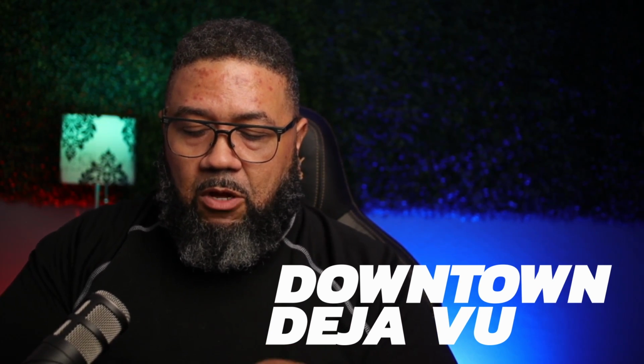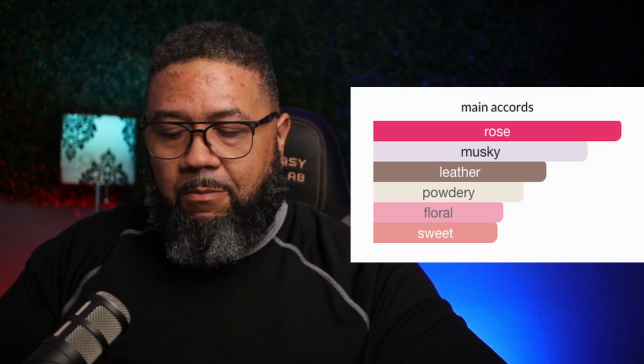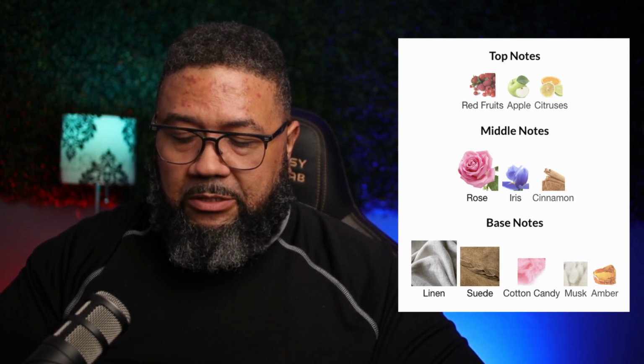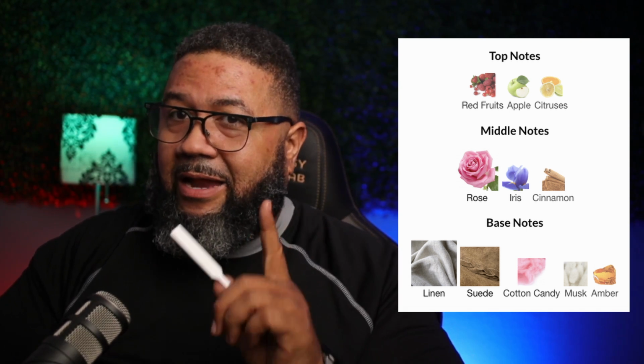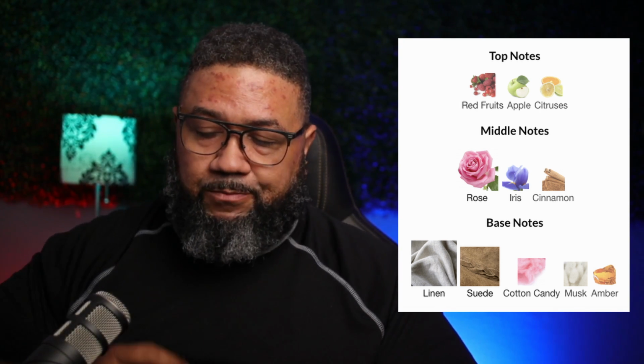So up first, let's go with Downtown DejaVu. Let me pull up the accords on this. This one is a rose, musky, leather, powdery, floral, sweet fragrance. As far as the notes, top notes are red fruits, apple, and citruses. Middle notes are rose, iris, cinnamon. And your base notes are linen, suede, cotton candy. This is one of the ones where I was like, interesting. Cotton candy, musk, and amber. All right.